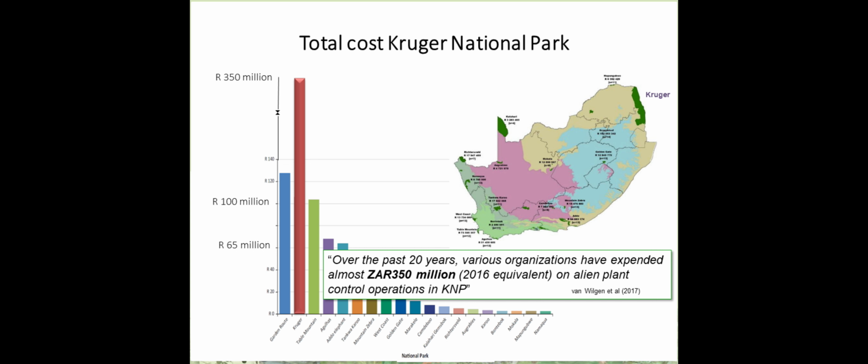I showed that was Working for Water funding that was being used, but when we added on other funding that has been put into alien clearing and going back even further, a study showed that about 350 million rand has been spent on alien plant control in Kruger over time. So it's been an enormous effort, but there's still aliens and we're still trying to work on it. It's not a 2 or 3 or 4 follow-up process, it's an ongoing long-term program.